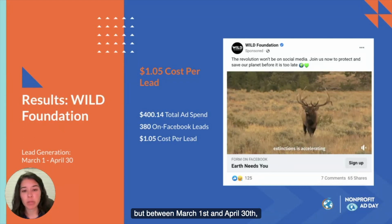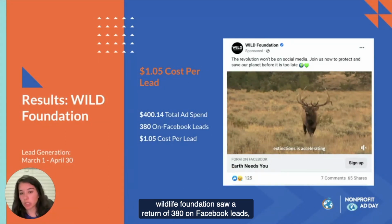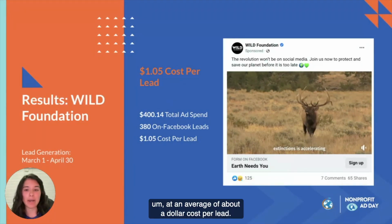Between March 1st and April 30th, about $400 was spent on this campaign, and Wild Foundation saw a return of 380 Facebook leads at an average of about $1 cost per lead.